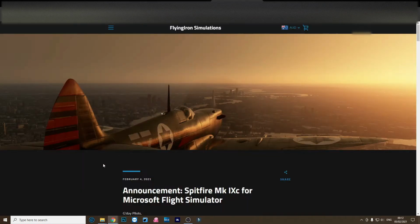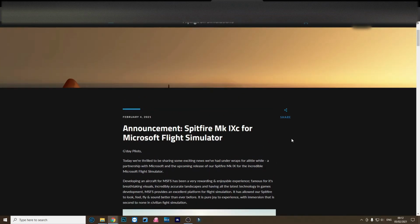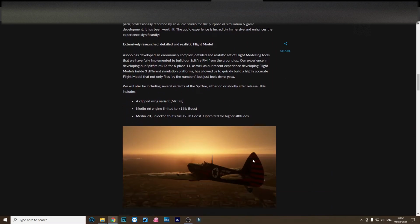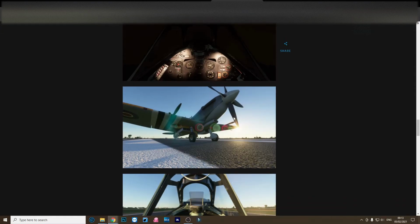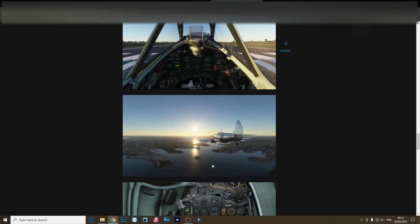And another announcement that was released yesterday, yet again another Spitfire is going to be released. Flying Iron Simulations are working on a Mark 9C. As you can see, it looks really good. Scroll down and we'll have a look. I'm sure it had some interior. There we go, interior pictures. I mean, D-Day stripes. There we go. I fly the one in DCS, and that's really detailed. And by the looks of things, this one isn't going to disappoint. In fact, I would go one step further and say it looks a little bit more detailed than the one in DCS.